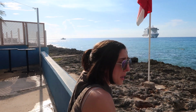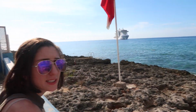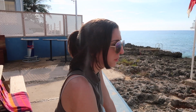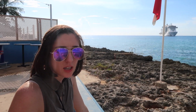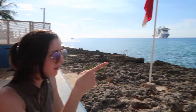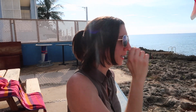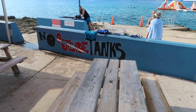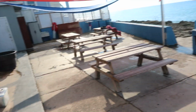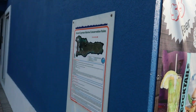It seems like it'd be very easy to get here, get in, and do it. It seems open too. Like you could just go. I don't think you have to pay anything for this. I think you would for the park, but just for using this diving platform, I don't think you would. I misread the sign. I thought it said no outside drinks. It says no outside tanks. So you can't bring your own air tanks to dive. You would need to rent them from here.